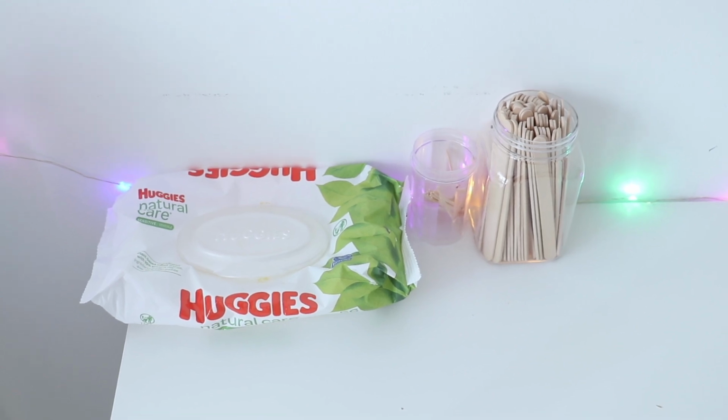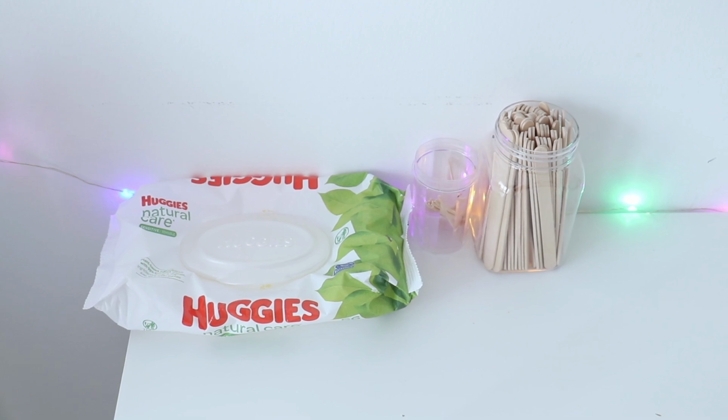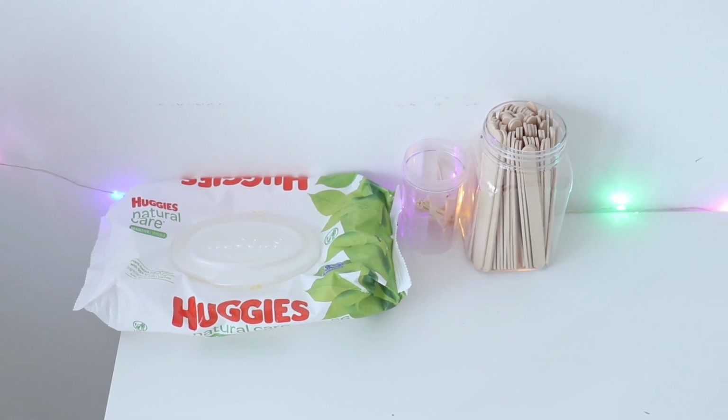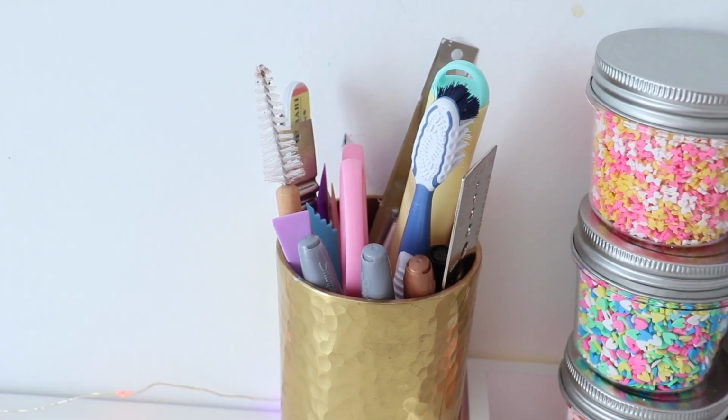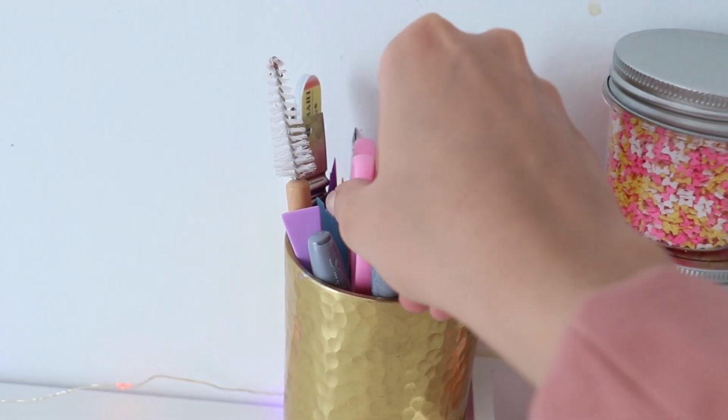On the table, I do have some filming necessities. So I have baby wipes, toothpicks, popsicle sticks. I have this pencil holder in which I keep my tools that I would need during filming.